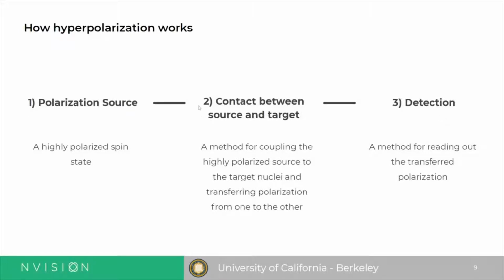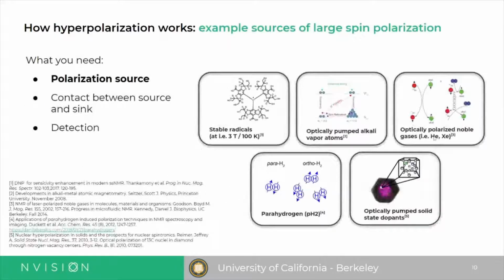So what I will do is give you a few examples of what a polarization source could be, and then how you could put your source in contact with your target. So these are examples of polarization sources. These are the sources that I was exposed to when I was in the Pines group.